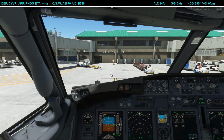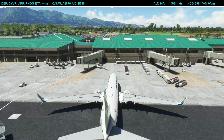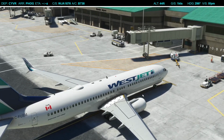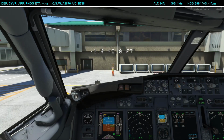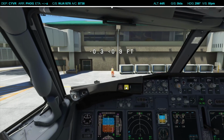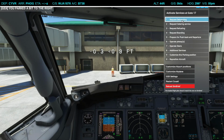Let's see if we can get parked all the way up to the line here. He wants us to move over, so I'm gonna have to disregard that. We look pretty well centered there. Go ahead and we'll stop there. Parking brake is on. APU gen coming on. APU bleed. Engine 1 and 2 are coming off. We're going to request the boarding.